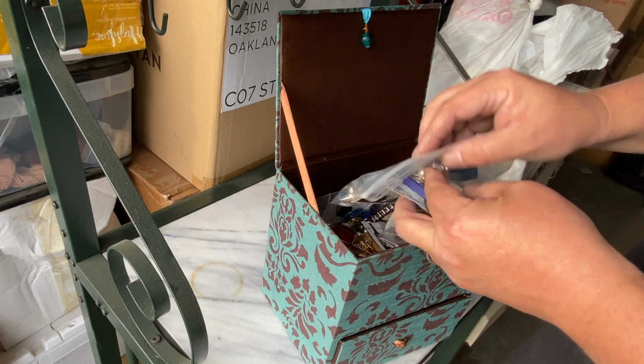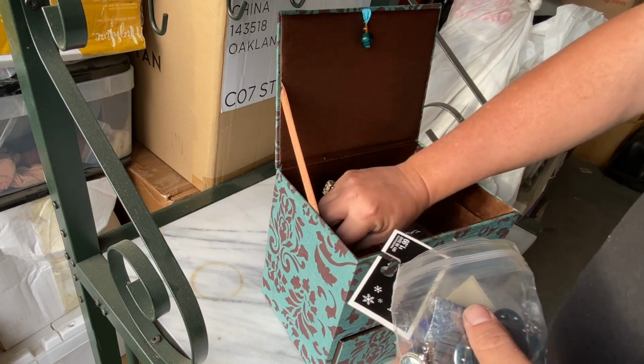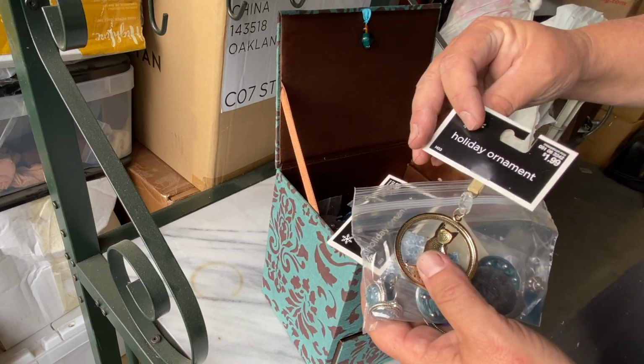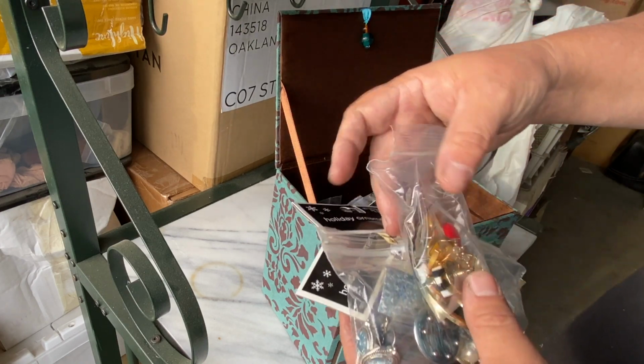They were probably just going to organize it. That's the type of people they were. They were very organized. They had a label maker. They put labels on boxes. Look, they got two of these. One in gold, one in silver. A lot of earrings.